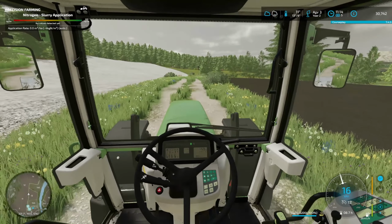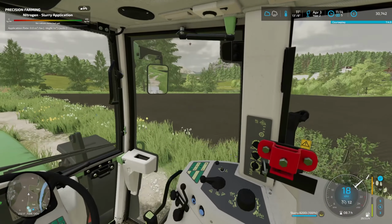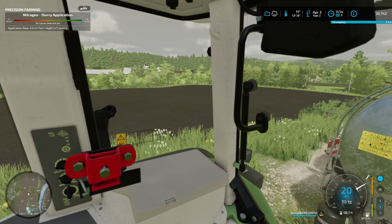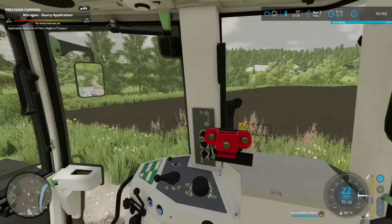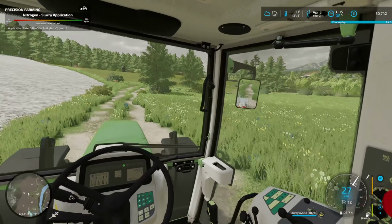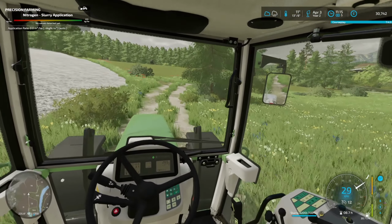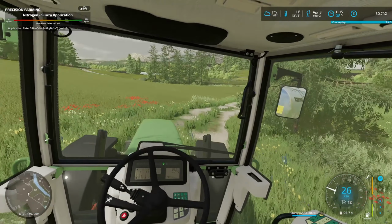I'm not sure what else to do at the moment. So this is field number 13. This is the corn seeded, planted, and we're gonna chop it from here and put it into our silage bunker over the river or at the farm. I'm not sure which will be empty then.